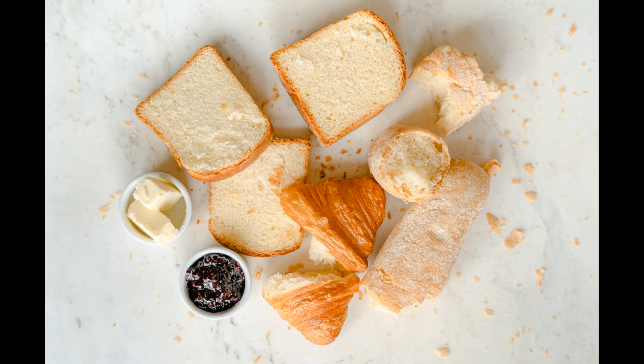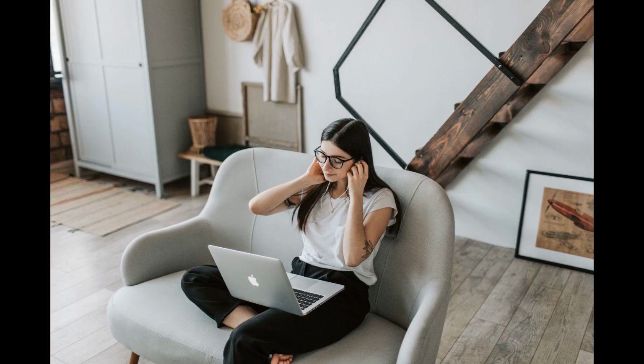Quick and easy to prepare. Peanut butter can be used as a quick and easy source of protein and healthy fats. It can be spread on bread or crackers for a simple snack, or added to smoothies, oatmeal, or yogurt for a more substantial meal. Portable. Peanut butter can be packed in a lunchbox or backpack for a convenient on-the-go snack.